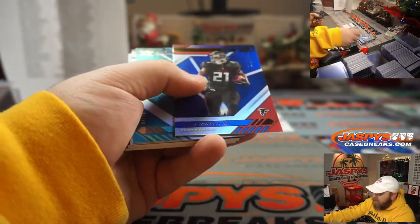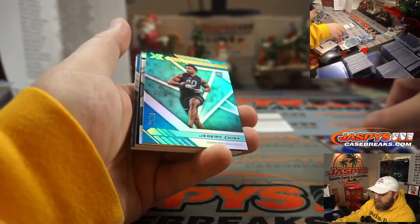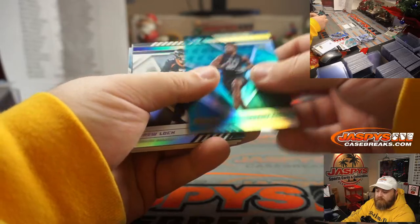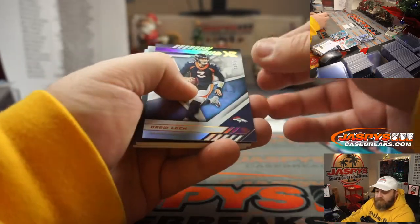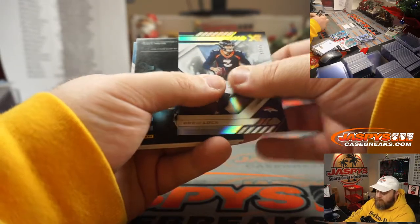Todd Gurley to 199 for the Falcons, Corey Durall. Jeremy Chinn to 49 for the Panthers, Jeffrey Punt. Drew Locke to 75 for the Broncos, Ryan Redman.